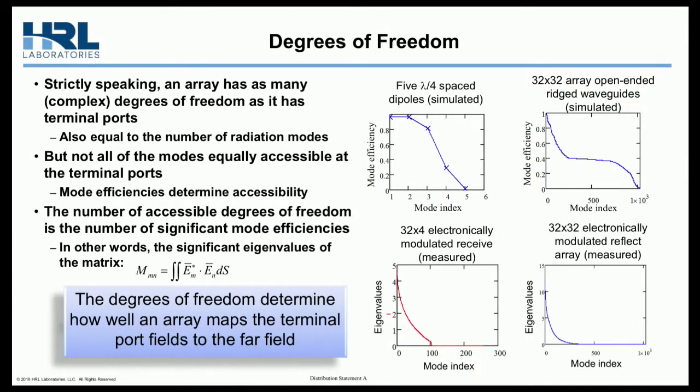So that leads me to this concept of degrees of freedom for an array, where, strictly speaking, an array has as many complex degrees of freedom as it has terminal ports, but not all of the modes are equally accessible at the terminal ports because of the mode efficiencies. I've shown some plots here. This is simulated 5 lambda over 4 spaced dipoles, and these are the mode efficiencies. Three of these modes are very efficient, 2 of them not so efficient. As you pack these things closer and closer together, you lose the efficiency of some of those modes.